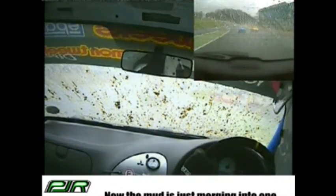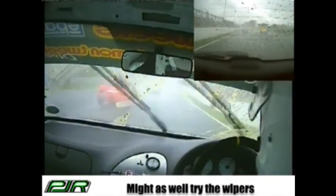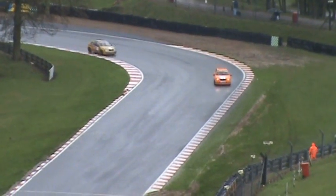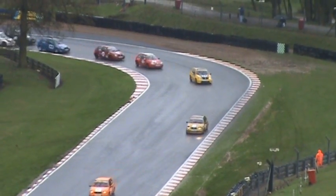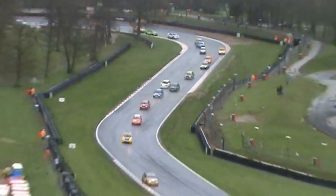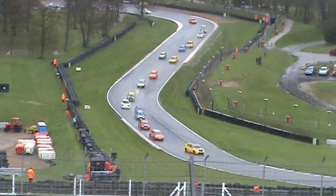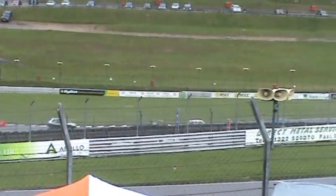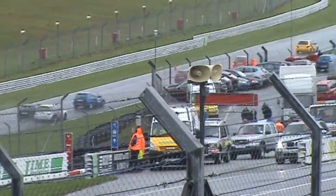I can just about make out this is onto Clark Curve, and I'm not sure how Paul Jarvis can quite see anything. He turns the window wipers on, that's got rid of the mud. So he continues into Paddock Hill Bend under the brakes, trying to find a way past Matt Fincham. Into the lead is Farndon. Jake Farndon's gone to the front, then Fletcher's in second. Andrew Tibbs there in P3. Behind him is Sean Hagan, and it looks like Wayne Harris sits there in the 5th position. Behind him it looks like the car of Tom Bell, and then Matt Digby runs in 7th.